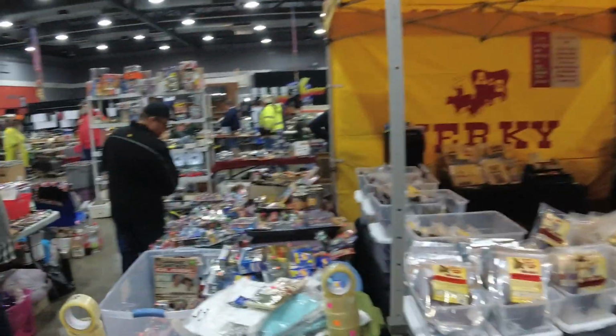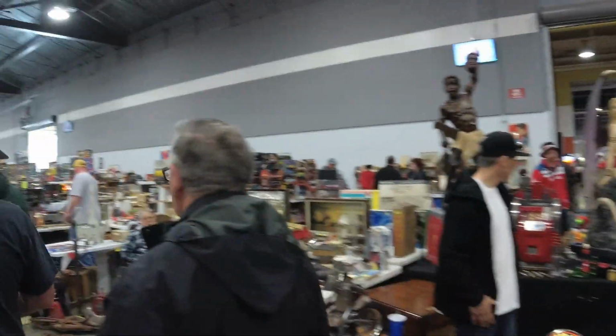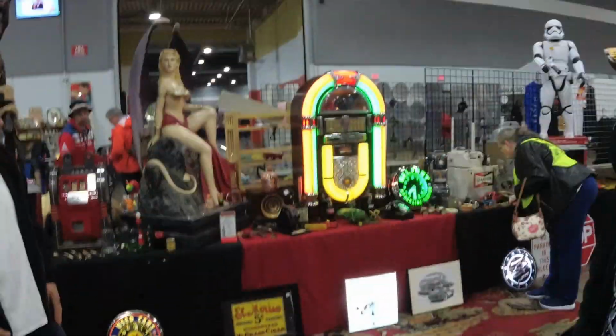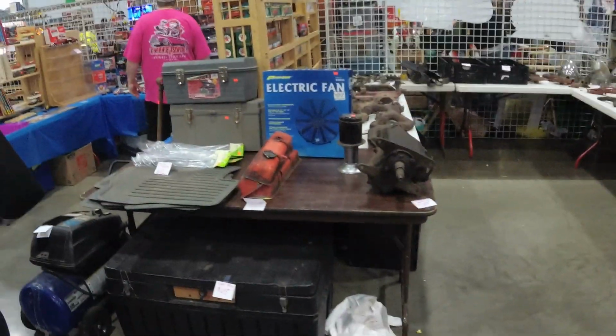all in the buckets full, jerky. There's way more than just car parts at the swap meet. Models and die-casts over there. That jukebox is pretty cool. Yeah, so there's car parts here too, don't get me wrong. This guy's got some alternators and a transmission, looks like a T10, stuff like that.